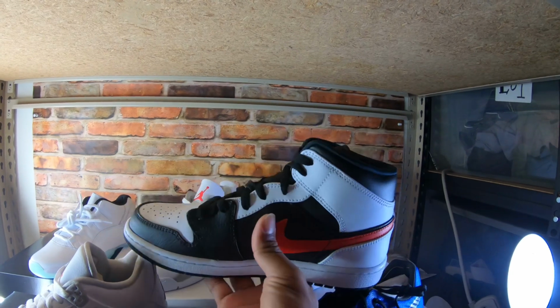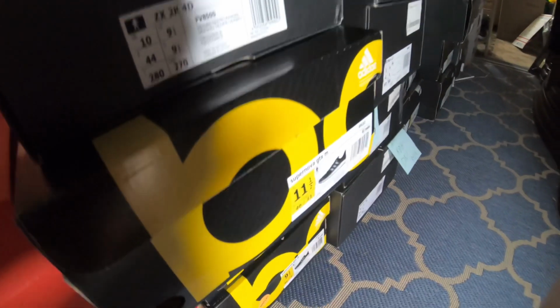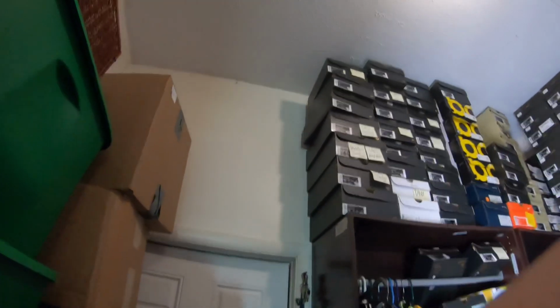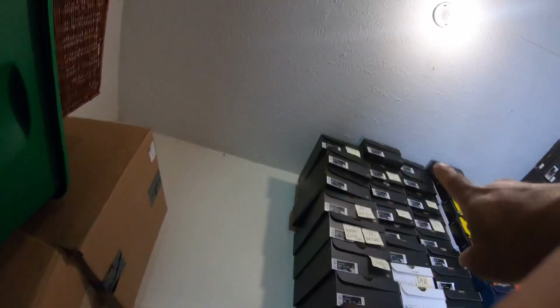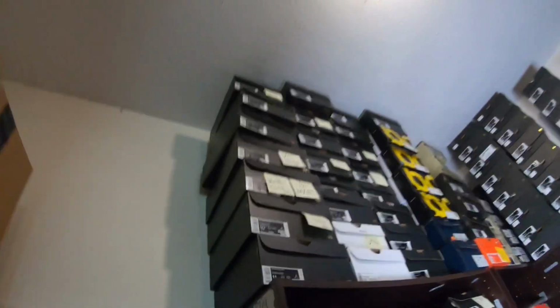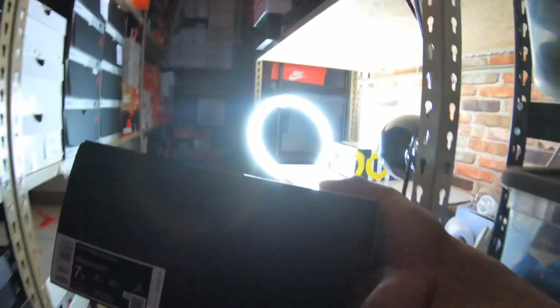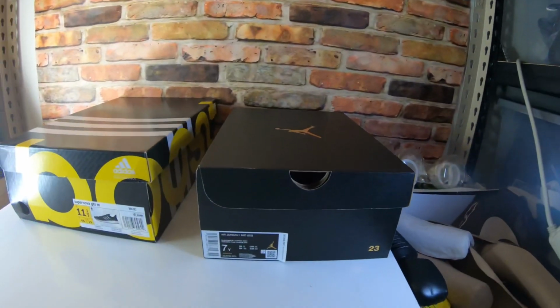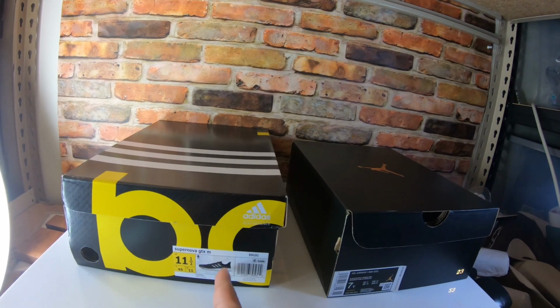So not bad. Adidas Supernova GTX Boost should be somewhere around here. There you go, Supernova. We also sold one of the Jordan 1 mid white shadow grade school. It's somewhere right there, 7Y. Okay, yun. So may pahabol pa, Jordan tuloy.